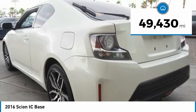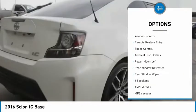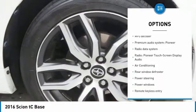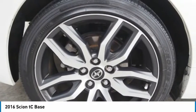Here are some of this vehicle's great options: electronic stability control, alloy wheels, brake assist, traction control, remote keyless entry, speed control, four-wheel disc brakes, power moonroof, rear window defroster, rear window wiper.